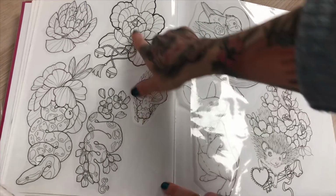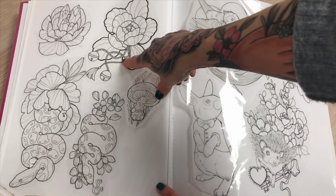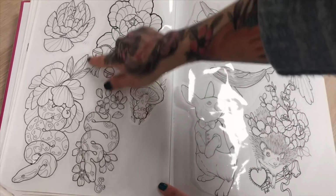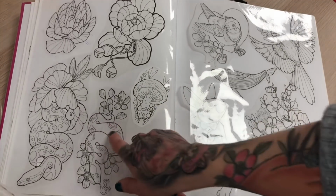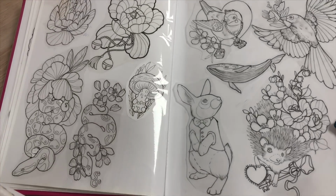So here we've got more peonies, a little crystal one, one with little Japanese bells. This went on a shoulder when I did a guest spot. This was on a forearm and I completed it in colour. This was on a wrist, and this one was in colour too, but she wanted it spacey in the middle, so that was really fun. I did that at Tattoo Tea Party, the convention.